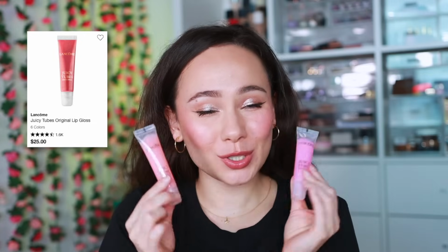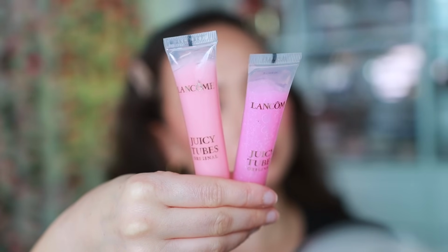And then I also broke into these good old guys. Lancome Juicy Tubes. These are like the original Juicy Tubes. Anybody remember these? And I mean, I'm sure the formulation has changed over the years, but I've got to say, it's a bit thick. A bit Vaseline-y. I don't love the texture of these.